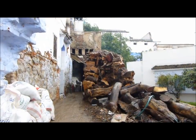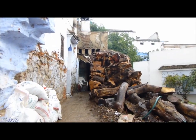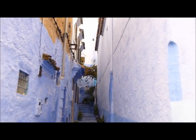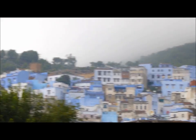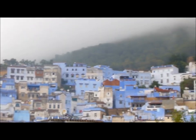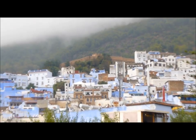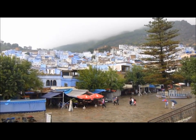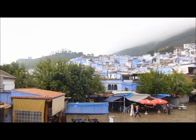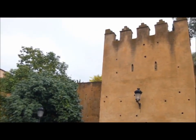This is some of the wood that's set aside to heat the water for the hammam, which is up the lane a bit, the warm bath. So, Chefchaouen is worth looking out onto. It's a newly built wall. We're standing on the terrace area of the largest mosque in Chefchaouen, looking down onto the bus. This is part of the original kasbah from 1471.